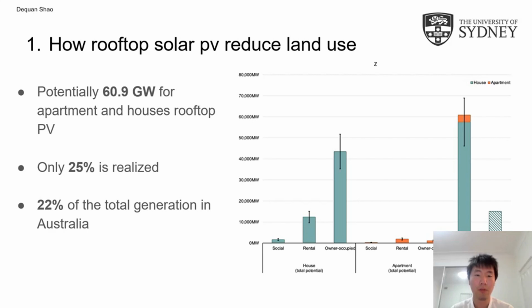According to a report published in April, the rooftop capacity for installing solar PV on houses and apartments across Australia is estimated to be 60.9 gigawatts, of which around 25% is currently realized. There is approximately 46 gigawatts of unrealized solar potential on residential rooftops, which is approximately 22% of the total annual generation across Australia in 2022.